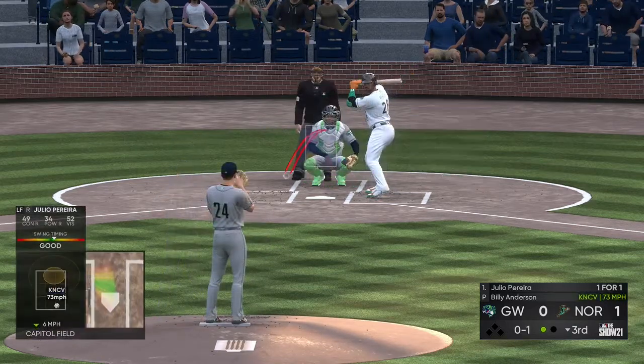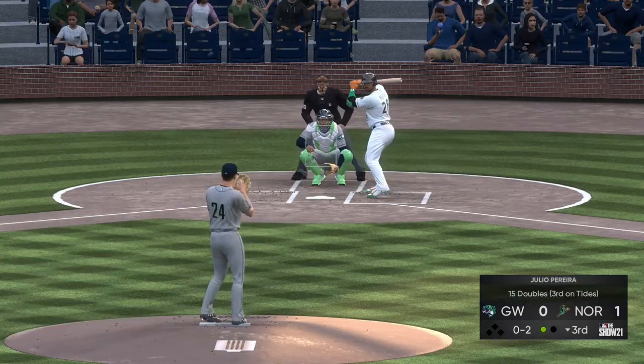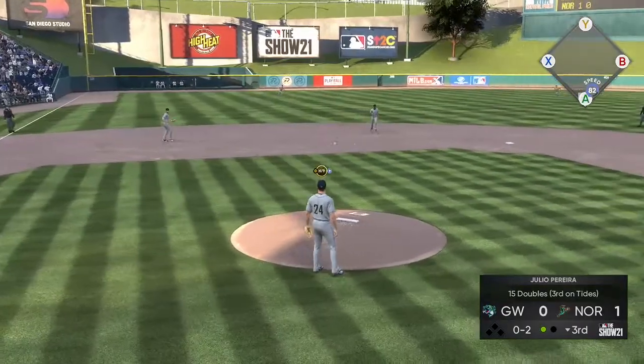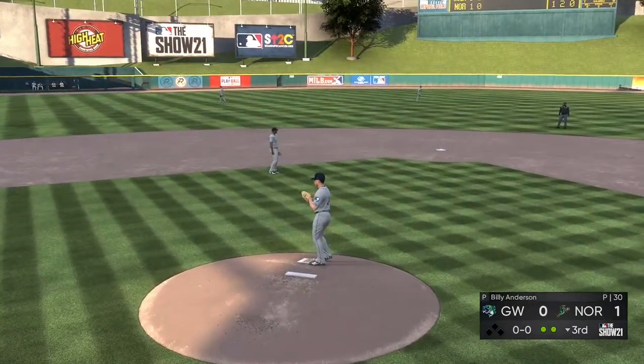So now to the plate, Julio Pereira. 0-1 the count, and it's fouled away. Softly hit to short, barehanded at his knees. He's out.